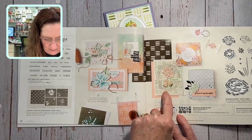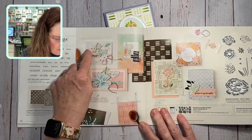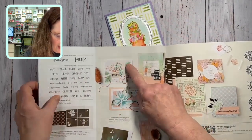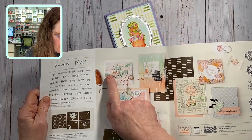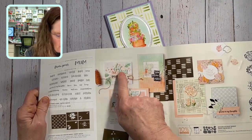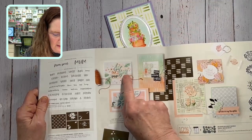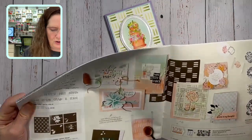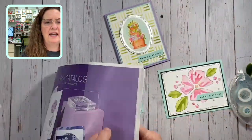And then here's something similar to what we did today. But look at this. This is the floral in the background. And then they just really stepped it up by adding this. This made it look like a designer series paper, and then they added the die cuts and the twine and all the embellishments. So gorgeous, gorgeous, gorgeous. To me, it's a must have.